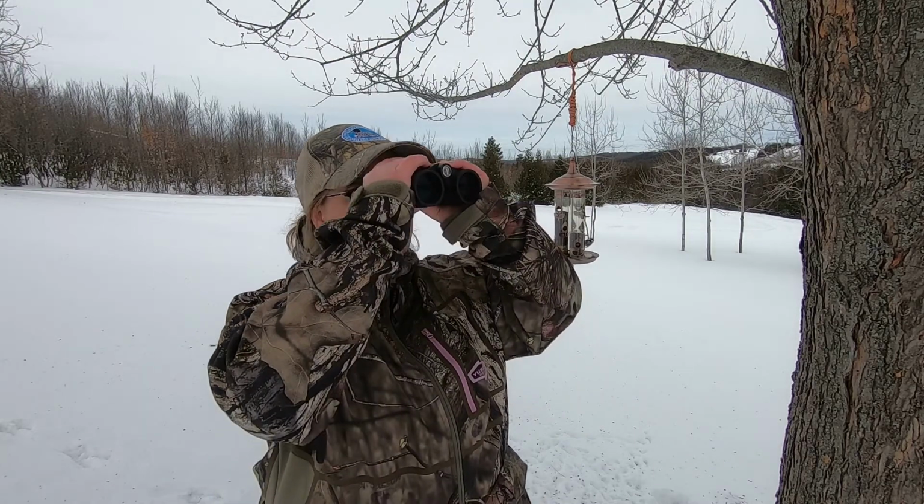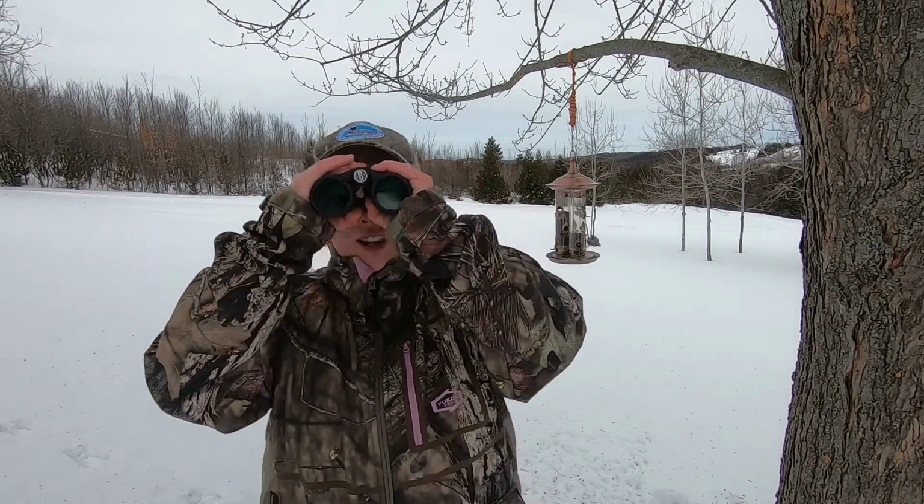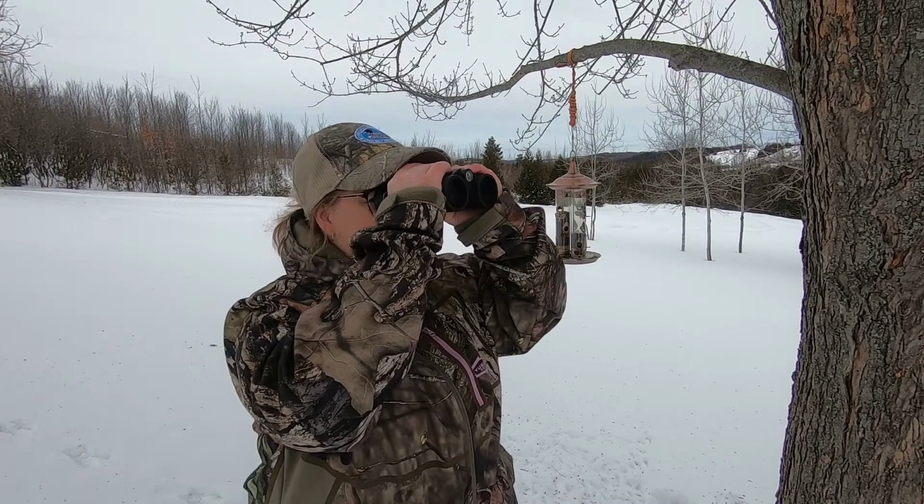Another tip is that binoculars can be tricky to use, especially for little people. So as a suggestion, have them sit down and use their eyes to detect movement in the trees. Once they see the movement, then they can lift their binoculars up to their eyes rather than trying to search through the binoculars.